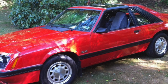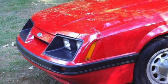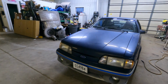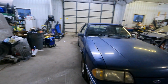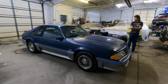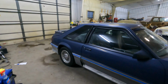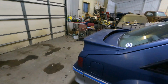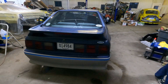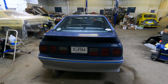The earlier 86, they called them the four-eyed fox. So they would have had four headlights. So the 87, they changed to the composite headlights. They had the circular fog lamps. This whole skirting came with the GT, the whole body kit. The turbine wheels were awesome. I always loved the taillights. Do you like these taillights, Will? These were GT only taillights. Yeah, I think they're cool. I just loved them.